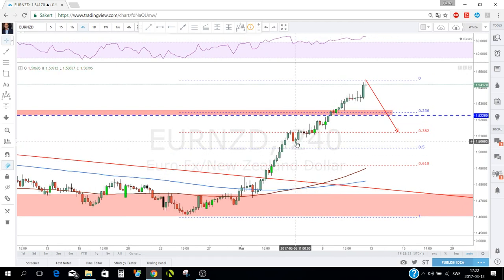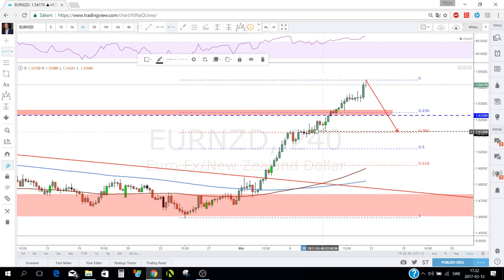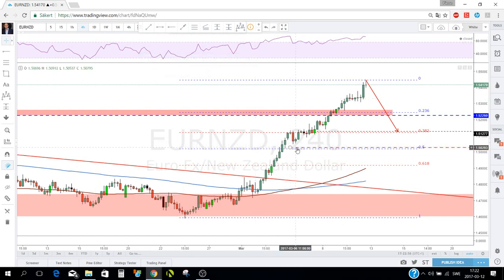The only structure we have is this low here. Maybe if you say that you want to go long from this level and you put your stop loss somewhere down here, yeah, maybe, but it's not a very clear or strong structure, yeah. What you can also do is wait for the correction, for a first correction to end.